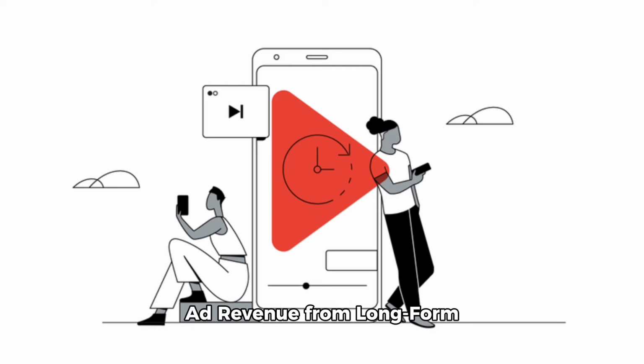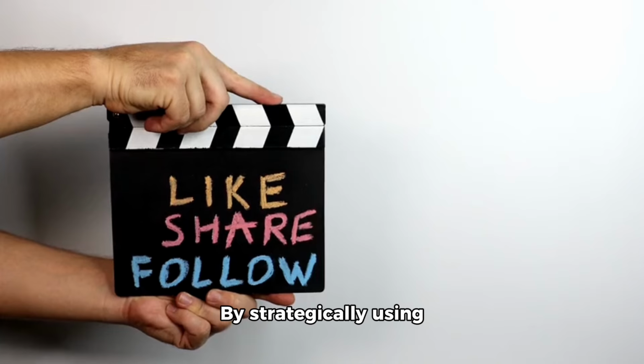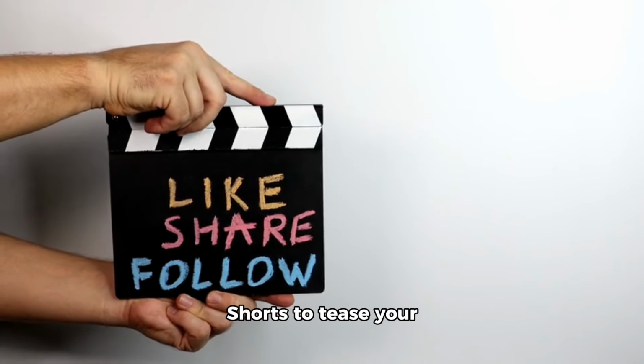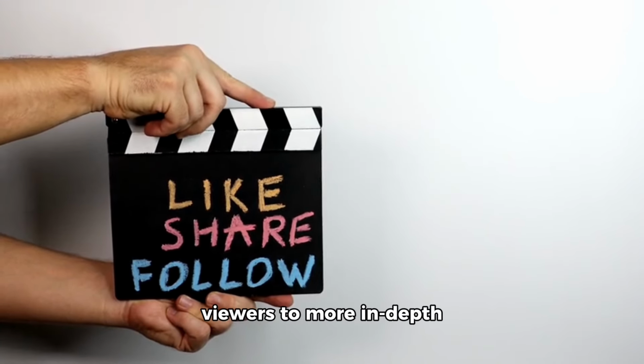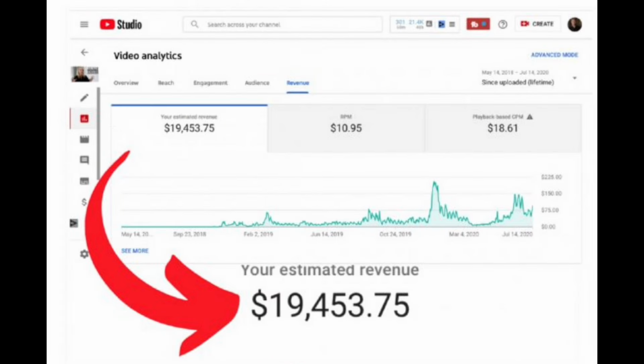5. Ad revenue from long-form content. While shorts themselves currently don't generate traditional ad revenue, they can be a powerful tool to drive traffic to your long-form videos, which do earn ad revenue. By strategically using shorts to tease your longer videos or link viewers to more in-depth content, you can increase views on those videos and, in turn, boost your ad earnings.